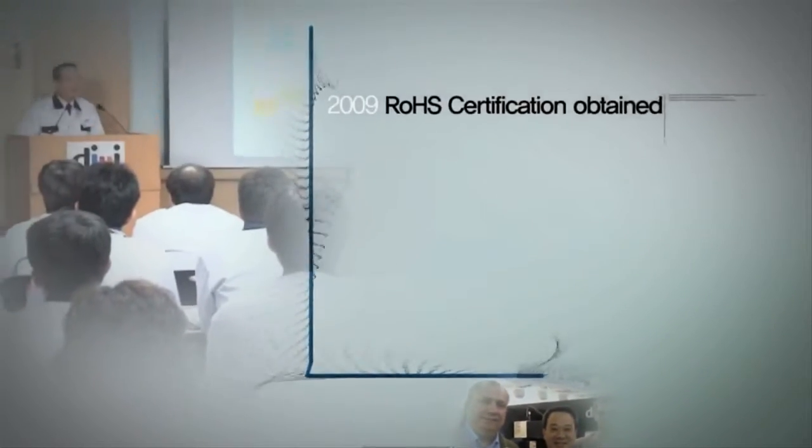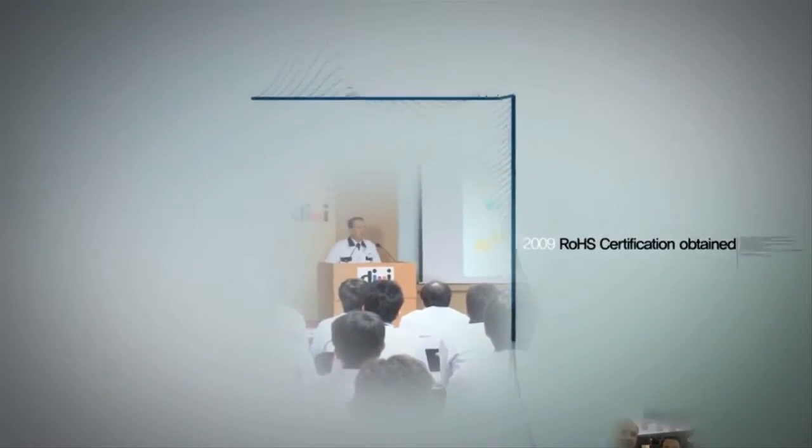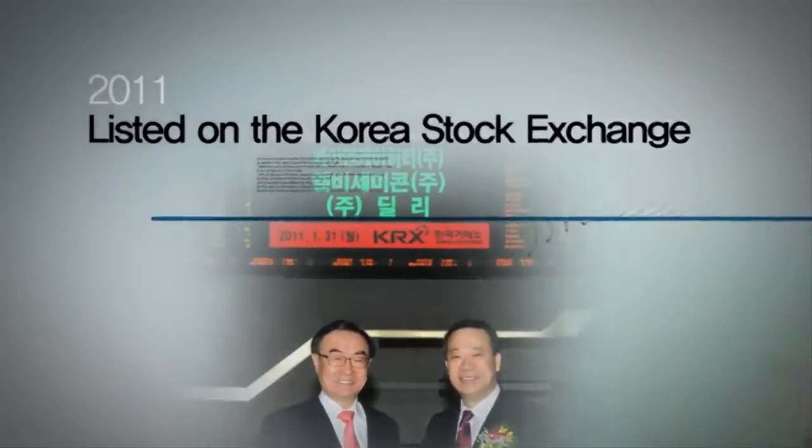Based on a steady growth in sales and a stable credit rating in the market, Dilli was listed on the Kosdaq Stock Exchange in 2011.